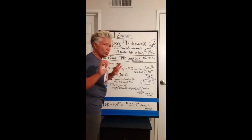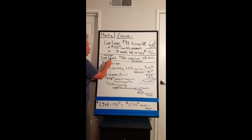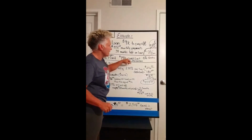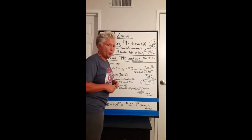Okay, here's what we're going to do, and here's where Velocity Banking comes into play using Plastiq. So they have a credit card, a MasterCard. It's got a $14,000 limit. It's got a 2% cash back, and it's at 0% for 12 months, and then after 12 months, it goes to 5.9%.